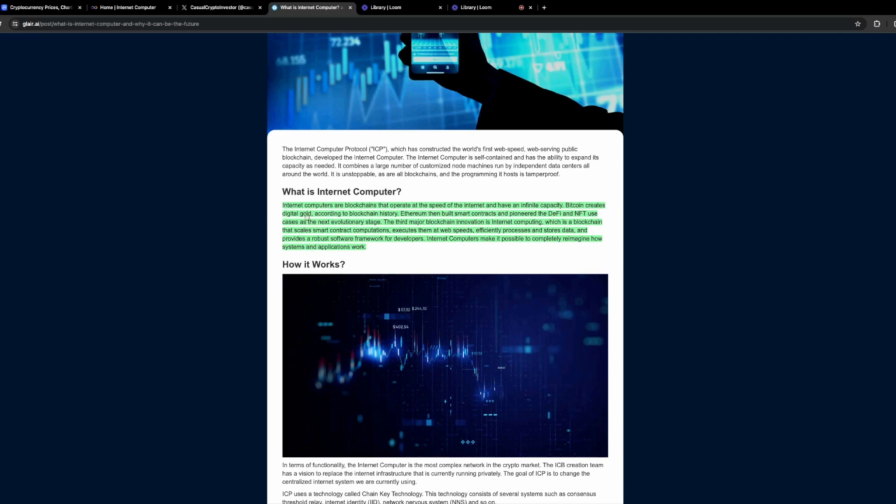So what is Internet Computer? Internet Computer is a blockchain that operates at the speed of the internet and has infinite capacity. Bitcoin created digital gold, according to blockchain history. Ethereum then built smart contracts and pioneered the DeFi and NFT use cases as the next evolutionary stage. The third major blockchain innovation is internet computing, which is a blockchain that scales smart contract computations, executes them at web speeds, efficiently processes and stores data, and provides a robust software framework for developers.